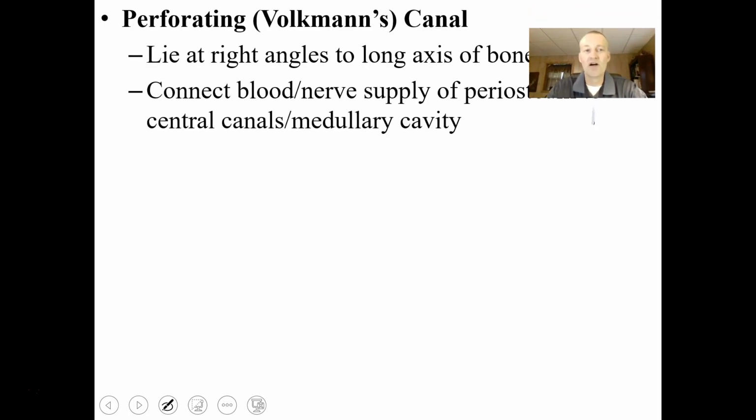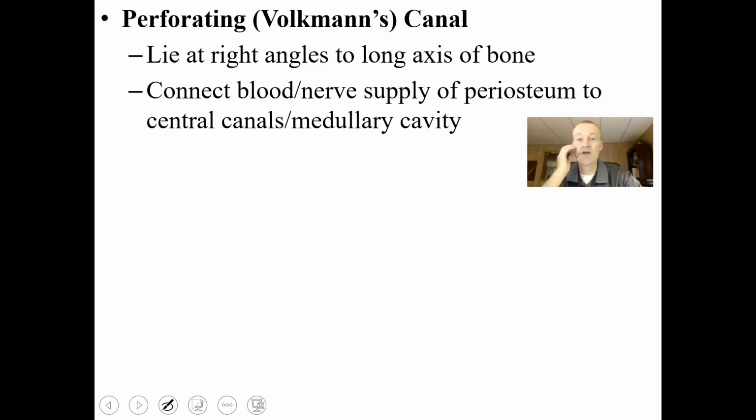We have also perforating or Volkmann's canals. These lie at right angles to the long bone axis. So if the long bone axis is this way, you have canals working in this kind of way. And these will connect blood vessels and nerves of the periosteum to the central canals and then to the medullary cavity.